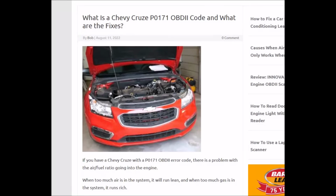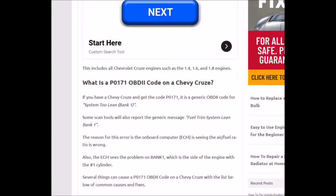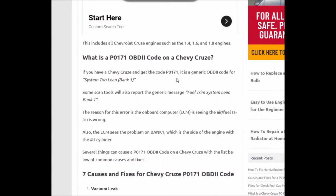So today I'm talking about a Chevy Cruze with the P0171 error code and some of the common causes and fixes for this. So what is the P0171 OBDII code on a Chevy Cruze? A system too lean bank 1.